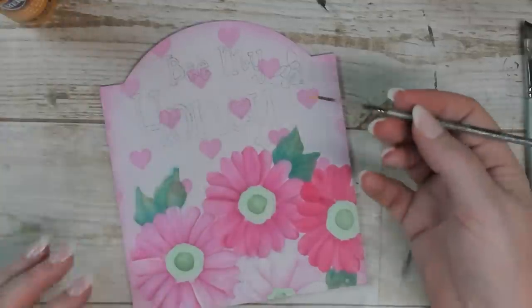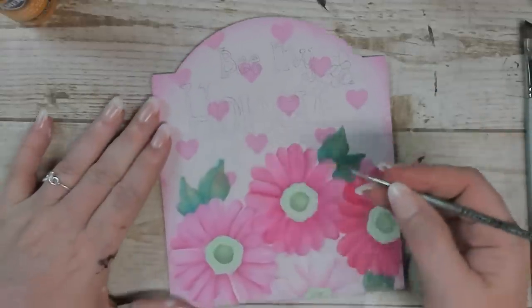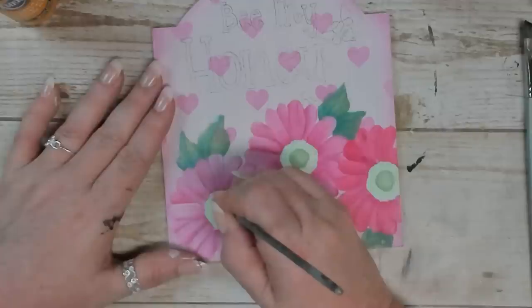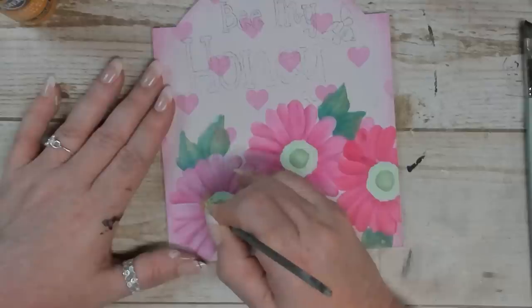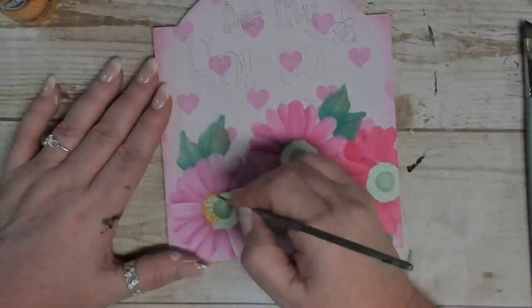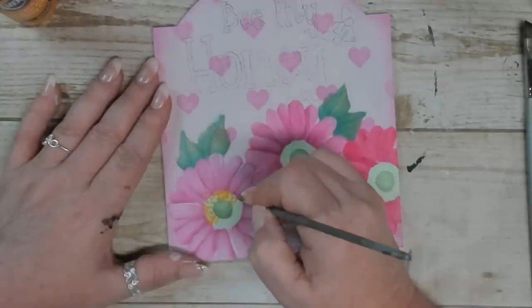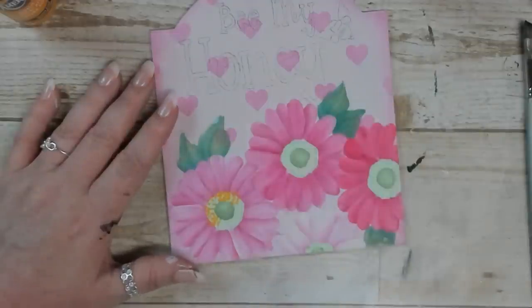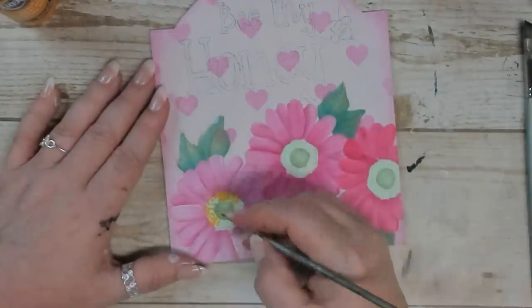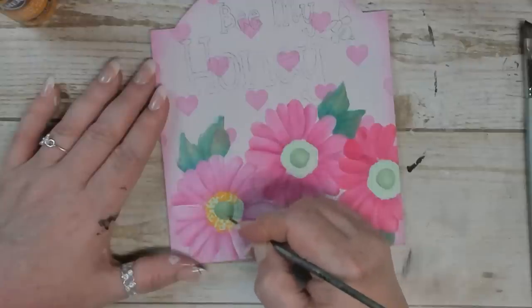So I'm going to use my rigger and put a little tip load of that sunset gold on my brush, and I'm just going to start adding little dip dots like this all the way around over that green. It does not matter if you cover the green or if there's still some showing. Make sure that you bring a little bit out over the petals, just a little. That doesn't have to be much.